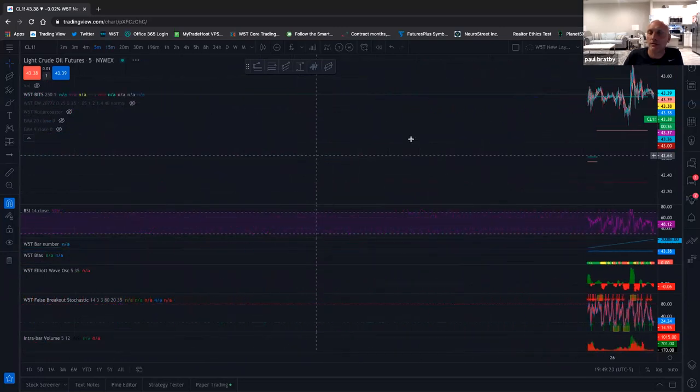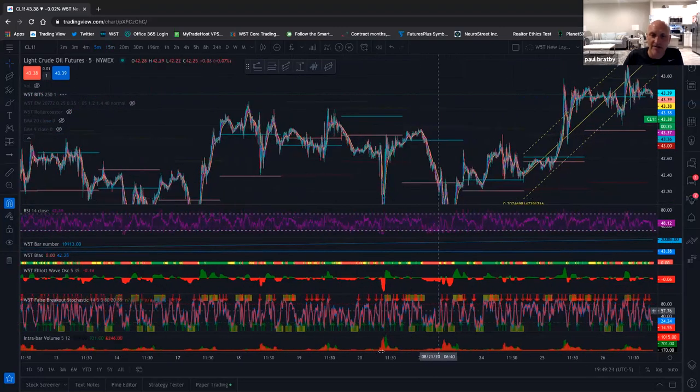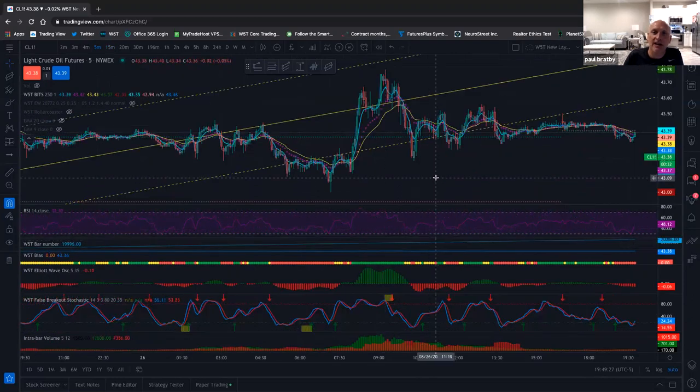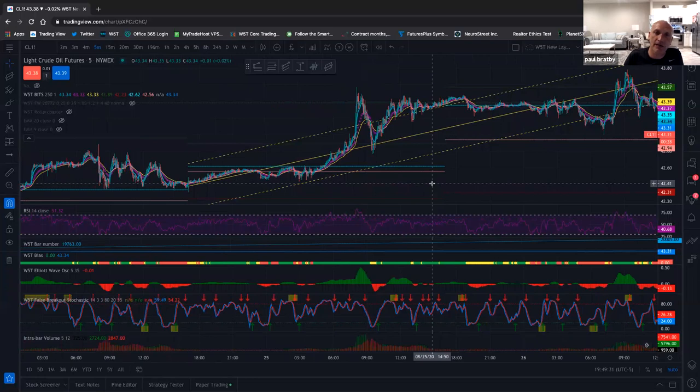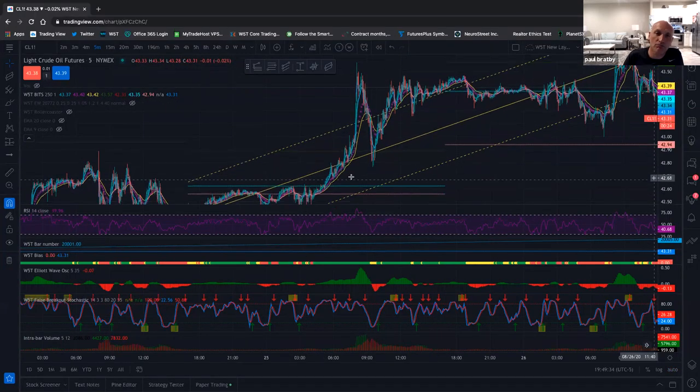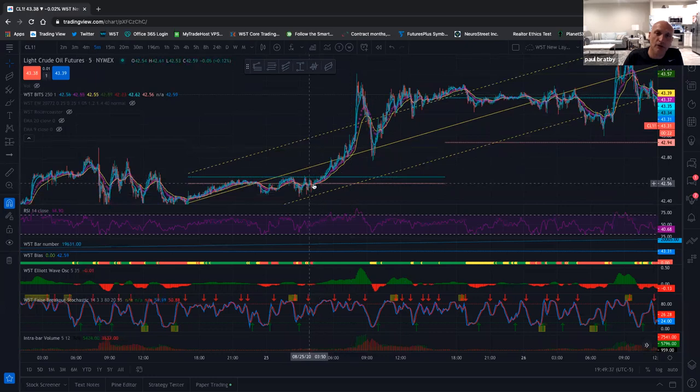Let's go backwards. When I have Zoom running and that, it taxes the hell out of my video card. I can hear it running over there right now. That's actually a good oil trade right there. That 42.57, and it went a dollar up, 100 ticks, $1,000. Is that a thousand? Yeah. A $1,000 trade is not bad for one.